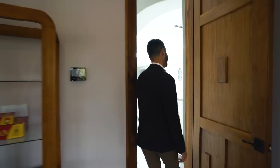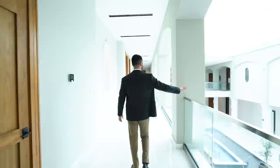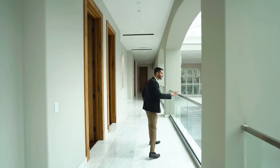All really nice because you overlook this over here, all right? You overlook the entrance, the glass dome, because this is honestly the highlight of the house, right? This is where the magic happens, right?